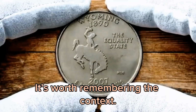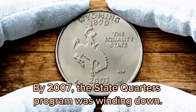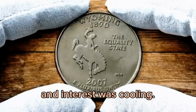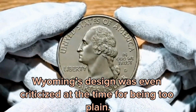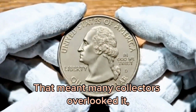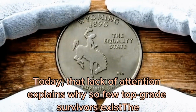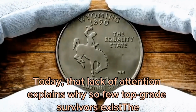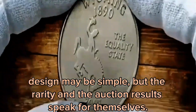It's worth remembering the context. By 2007, the State Quarters program was winding down. Collectors had been chasing designs since 1999, and interest was cooling. Wyoming's design was even criticized at the time for being too plain. That meant many collectors overlooked it, and far fewer were pulled aside in pristine condition. Today, that lack of attention explains why so few top-grade survivors exist. The design may be simple, but the rarity and the auction results speak for themselves.